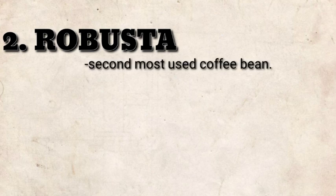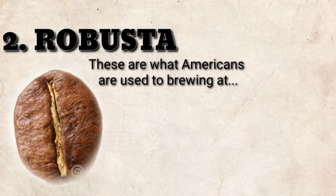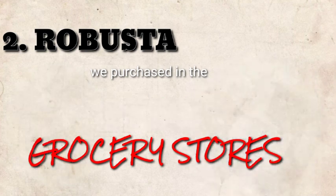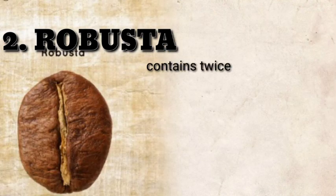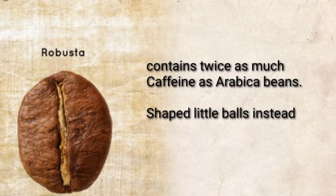Next, we have the Robusta. These coffee beans are the second most used coffee bean. These are what Americans are used to brewing at home and what we purchase in grocery stores. Supermarkets also blend Robusta and Arabica beans. Robusta beans contain twice as much caffeine as Arabica beans, and are shaped like little balls instead of the typical almond shape. Beans we visualize like this.